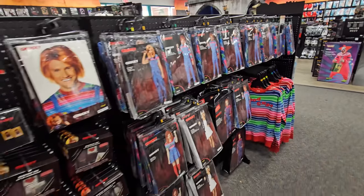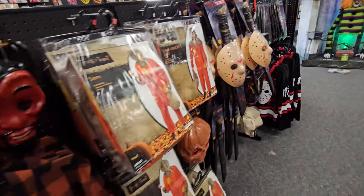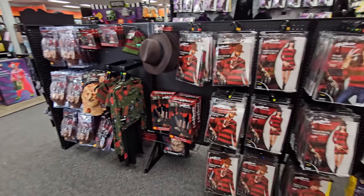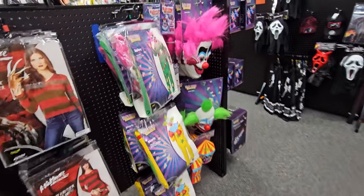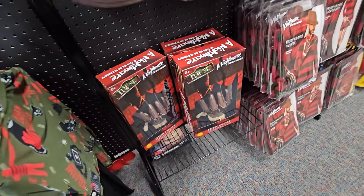They got all the Chucky costumes and accessories. Friday the 13th, Trick or Treat, lots of Pennywise, Nightmare on Elm Street, and Killer Clowns from Outer Space. And since I bought the Freddy mask recently, I really should invest in the Freddy glove, but I think I'm gonna wait and find the deluxe one that's like metal. And what do you know? It's right here on the side.